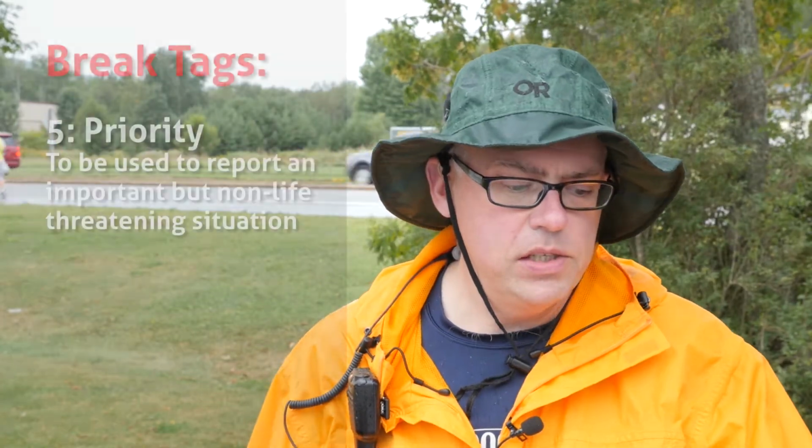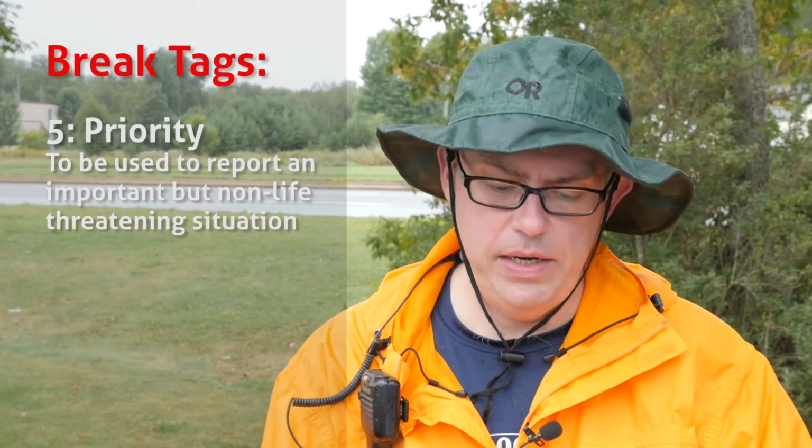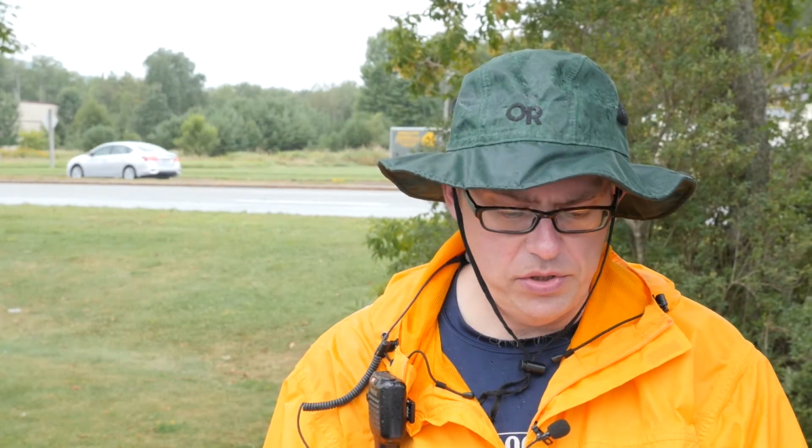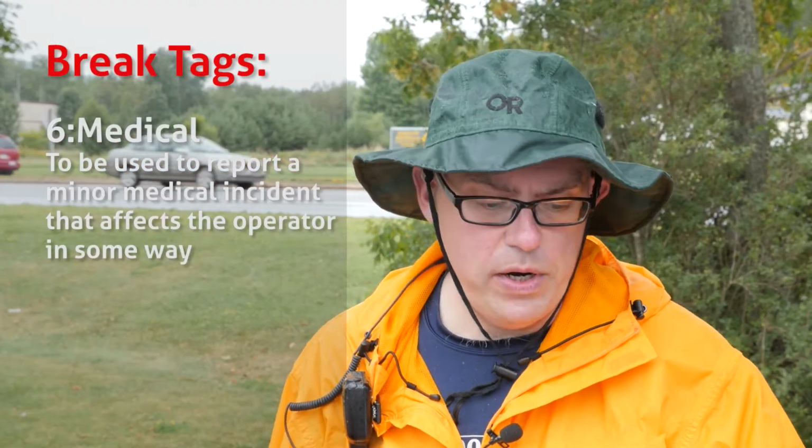Priority, to be used to report an important but non-life-threatening situation, such as a fender bender or something that has happened at your station. Medical, to be used to report a medical incident that affects the operator in some way. For example, having to leave his or her post for a few minutes to walk someone with a minor cut over to the medical tent. So if there's a medical situation, that medical tag will let net control know what's going on.